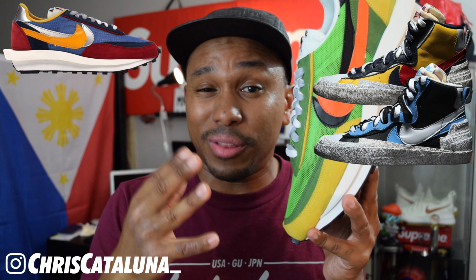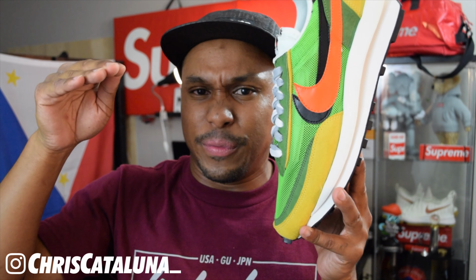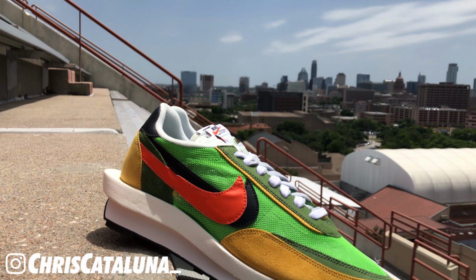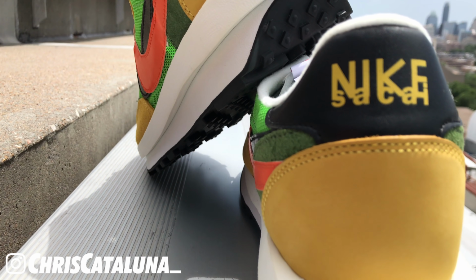Now this shoe, the SACAI LD Waffle, alongside the SACAI Blazers, these are probably the most anticipated shoe releases of 2019, like number 2 and number 3 respectively, and then of course number 1 would probably be your Travis Scott's that released last weekend. And of course with these Jordan and Nike releases, it's been a trend in 2019 for a lot of the shoe releases to get pushed back. We were supposed to get these shoes in Q1 of 2019.